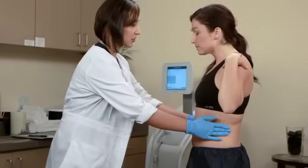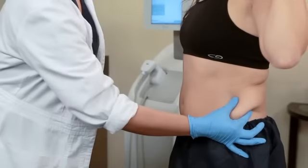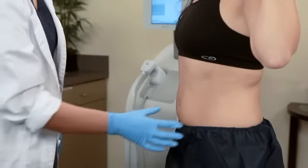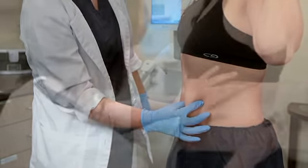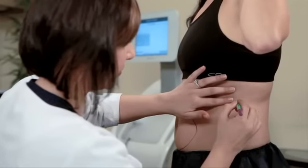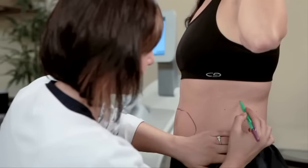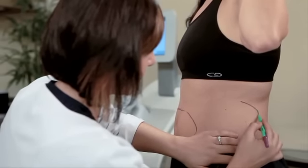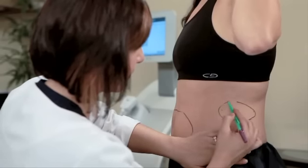A quick pinch is typically all it takes to determine if someone is an appropriate candidate. If you can pinch an inch, then you may have the right amount of fat tissue to be a good candidate for the treatment. After we determine that you qualify as a patient for the treatment, we will mark the contours of the treatment areas with a surgical-grade marking pen. We avoid bony areas and areas with inadequate fat tissue depth.